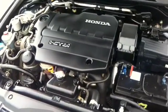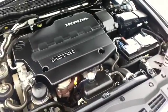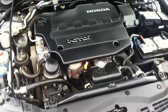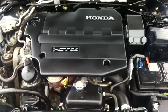But what's fantastic about these cars is there are no cam belts, it's a cam chain, so there's no central chain for that whatsoever. And they don't run any of these dreaded DPF filters either, which is causing all sorts of problems for most manufacturers.